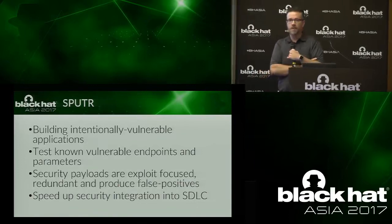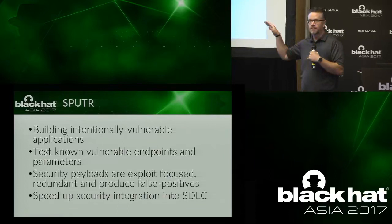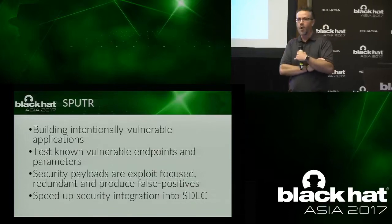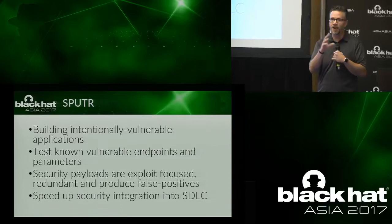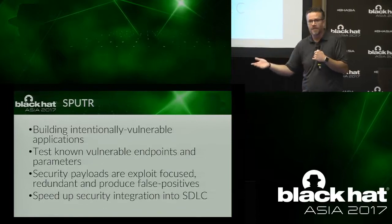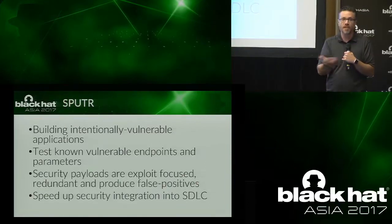But what we found with the intentionally vulnerable applications is that most of the security payloads out there are very exploit focused, right? And what were we saying? Flaws, not exploits. Just because one version of Internet Explorer is vulnerable to cross-site scripting in this one variation doesn't necessarily mean we need to test our application for that one vulnerability, right? Not only do most of your users probably not use that version of Internet Explorer, but it doesn't give the developer much information about the security flaw that exists and what we have to do to actually fix it.